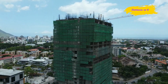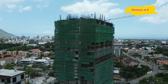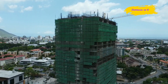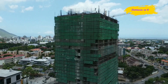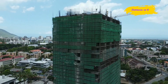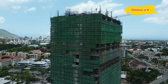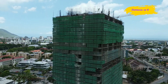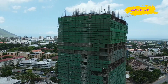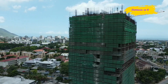And you really have to admire all of the developments going on in Jamaica. This is just one of many buildings that are going up. This is going to be a residential building. It's going to have luxury apartments in it, over 100 luxury apartments.